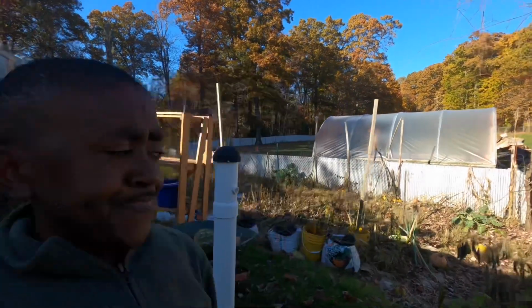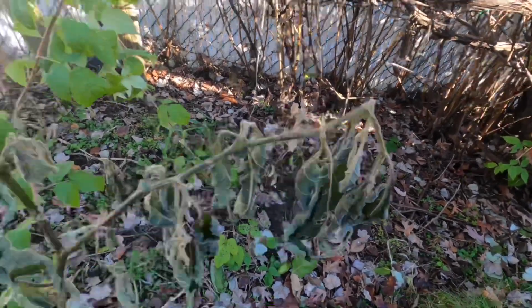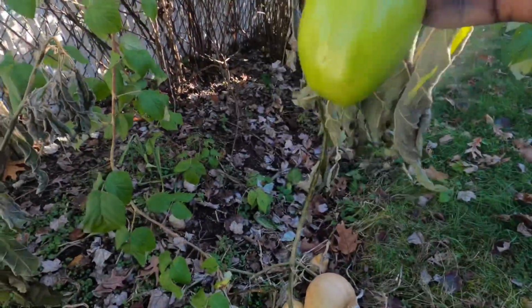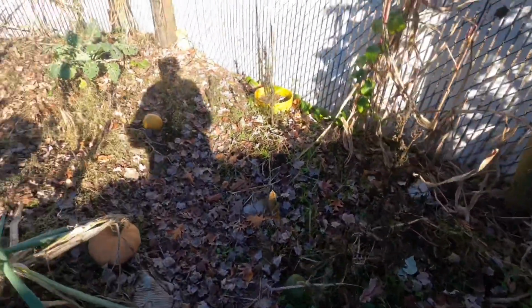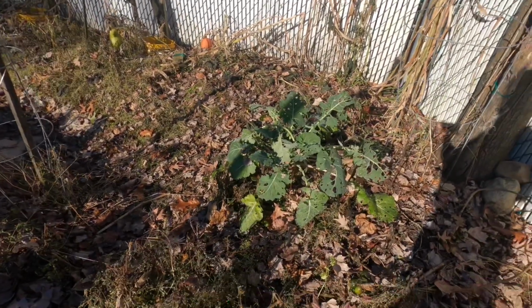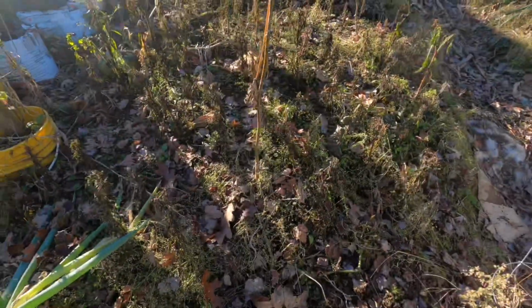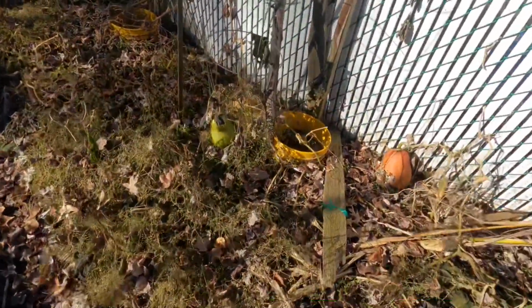Okay, let's go. So you can see right here the leaves all gone. You can see the garden egg that's still left there. Right there, you can see this is a kale. The kale can survive the cold temperature, but the rest of the tropical plants are all gone.